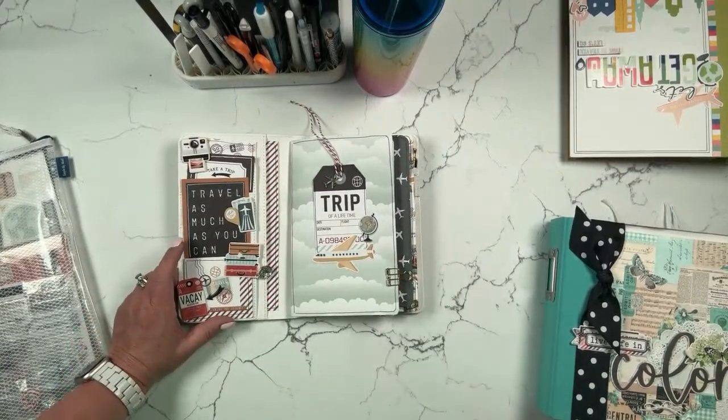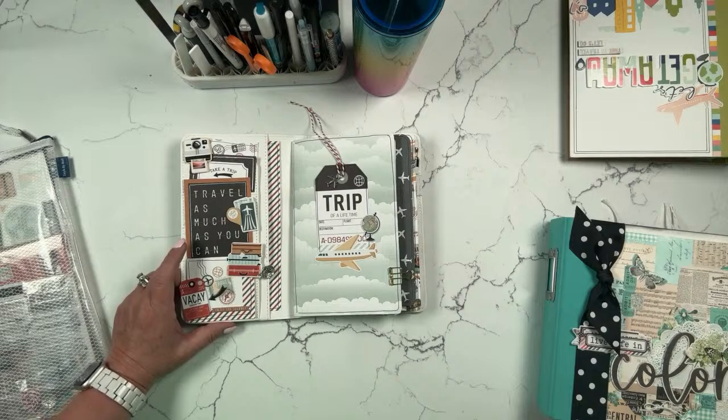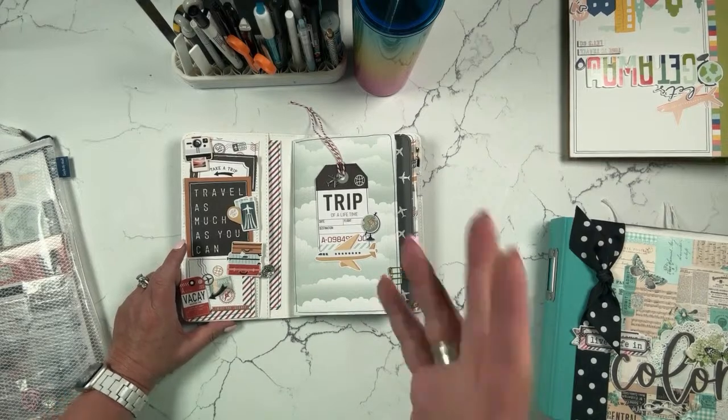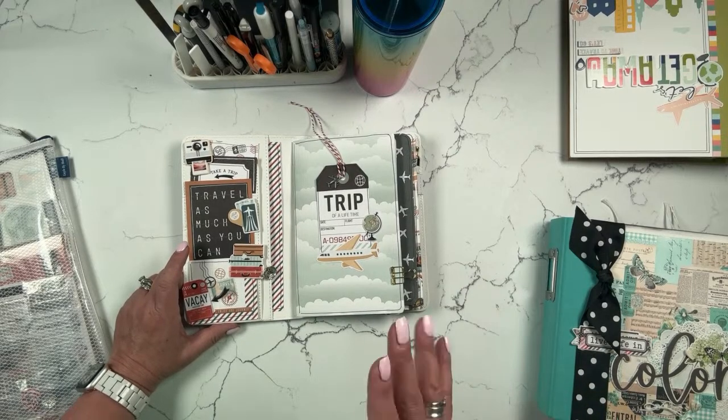When I was teaching this past weekend at the Three Craft Chicks Somewhere Over the Rainbow in-person event, we did a Traveler's Notebook class and we didn't use this collection. And one of the participants, Sarah, was showing me her project after, and she did something so cool. And I said, Sarah, I'm gonna start doing this because I love it so much and I'm gonna give you credit.